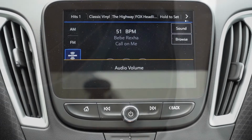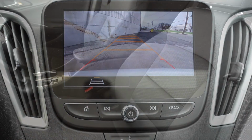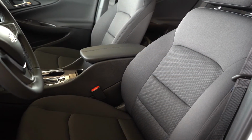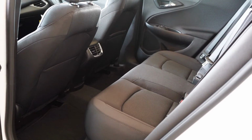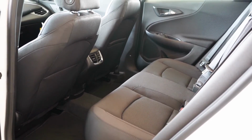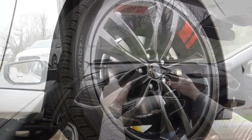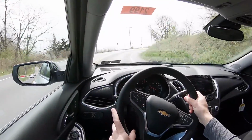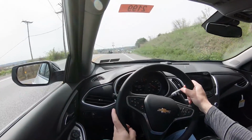Last thing I wanted to mention on that infotainment screen is when you put the Malibu in reverse, you will find a rear view camera coming standard across the board, letting you know what is behind you, which is always going to lead us into safety. Front side curtain airbags do come standard, driver and passenger knee airbags as well. In the back, you're going to have LATCH, aka lower anchors and tethers for children for the rear car seats, rear child door locks, tire pressure monitoring system, but also coming standard, automatic emergency braking, a following distance indicator, forward collision alert, lane keep assist, and lane departure warning as well.